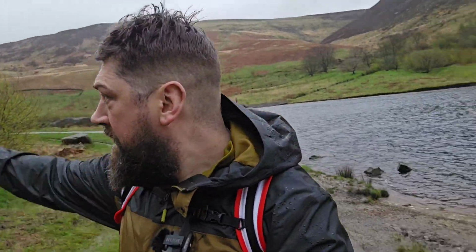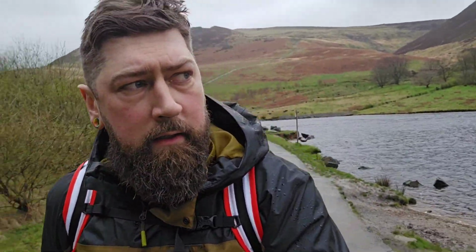Obviously my missus is 4.5 months pregnant. We had to scale a waterfall. There was no path at the bottom end of the reservoirs around there. Once we got halfway up the right hand side of this waterfall, we realised the water was too crazy. So me being stubborn, thought I'm not pulling it quits yet, I'm gonna go back.